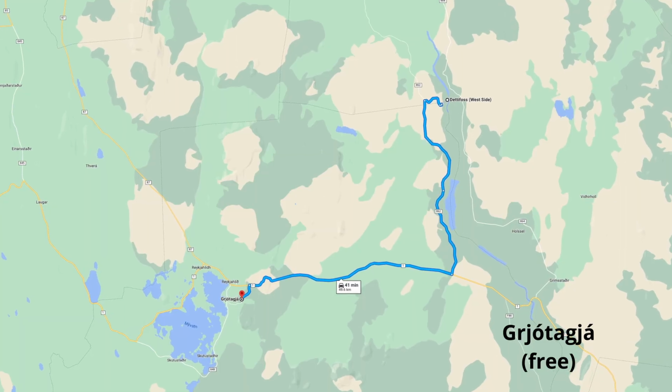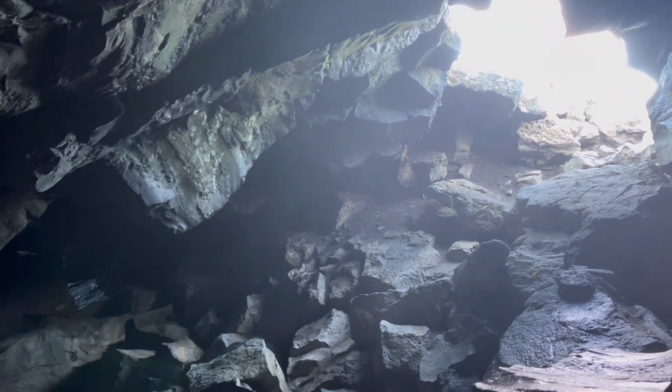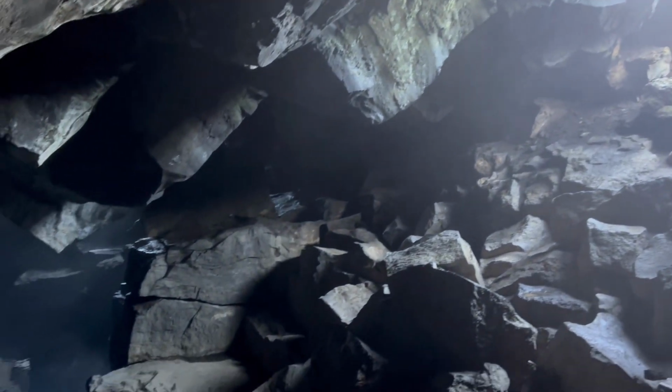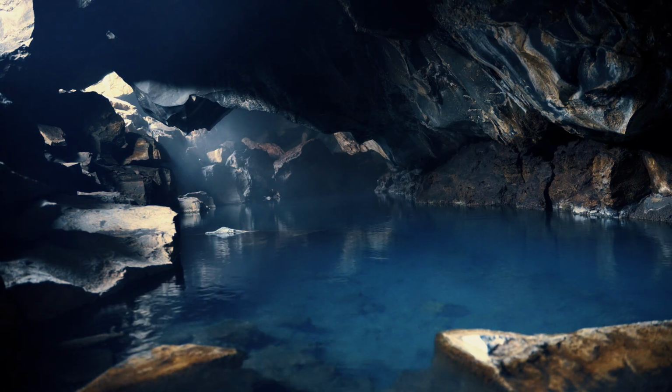After Dettifoss, visit Grotagja, a geothermal spring cave known from Game of Thrones. The water is too hot for swimming, but it's worth going in and having a look from the shore. Plus, you can get really cool pictures here.